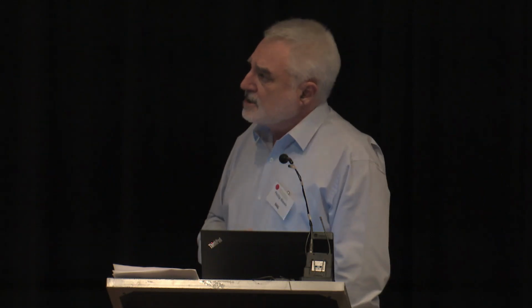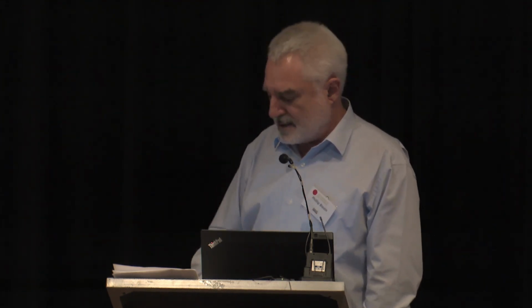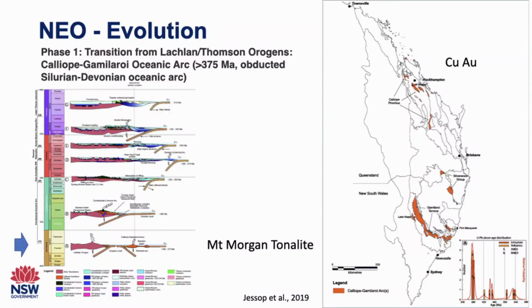So if you start off in the early Devonian, the Calliope, Gamilaroi terrane is represented very well up in Queensland by the Mount Morgan Tonalite. It represents the accretion, or joining on to Australia, of a Siluro-Devonian arc associated with copper and gold up in that part of the world.